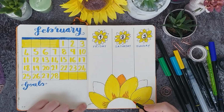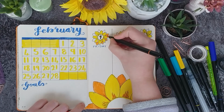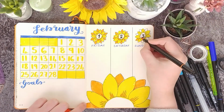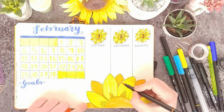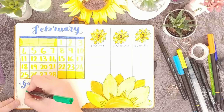I think the blue along the top of the calendar may have been a bit dark, but I do really like the blue lettering and the yellow and orange colors and the contrast that brings, and the brightness in spring that it feels. I feel like this really is an escape from the cold days outside. So I'm really liking that overall setup.